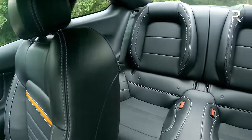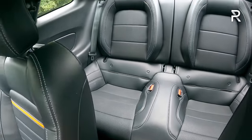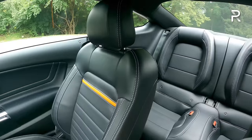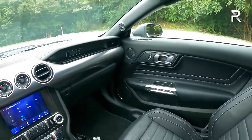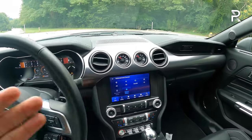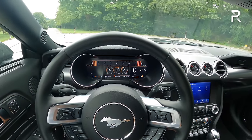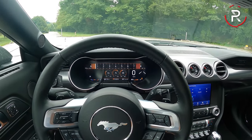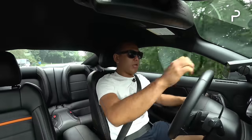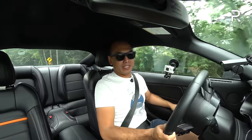And then the back seat, well, there's about 29 or 30 inches of legroom back there, and it really only seats two. So it's just there essentially to fold down the seats or carry packages or put people that you hate in the back seat. So overall, the interior isn't really much different from a standard GT, a couple of special badges and some orange trim, but it didn't really need to be. I'm excited to see what Ford does for the next generation Mustang when that comes out in the next couple of years.